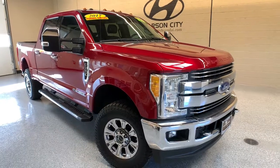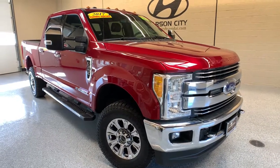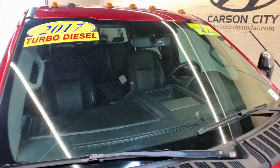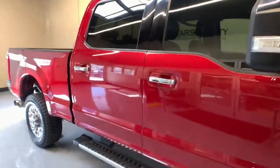Your next car could be the 2017 Ford Super Duty. This vehicle is an outstanding buy with fewer than 50,000 miles on the odometer. If you're going to do it right.